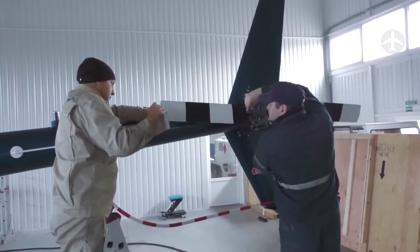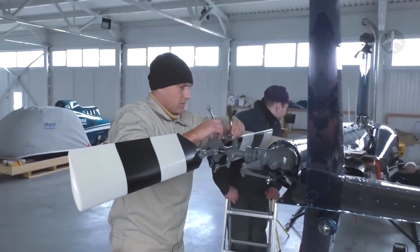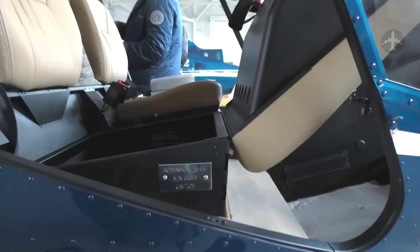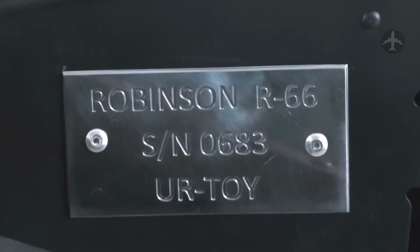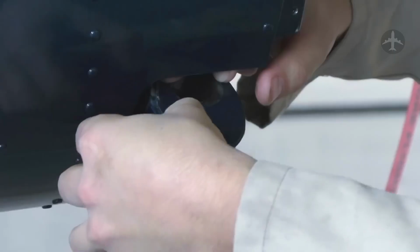The prices of Robinson helicopters vary depending on the model and any customizations that are made. The cheapest model is the R22, which has a list price of around $300,000. However, this is just the base price, and any additional features or customizations can quickly add to the final cost.